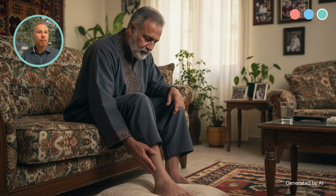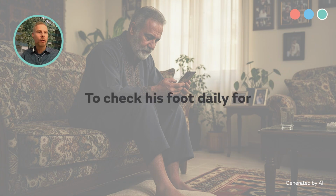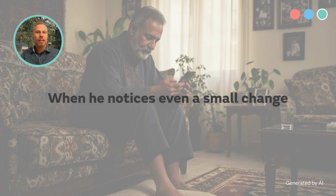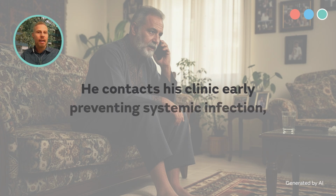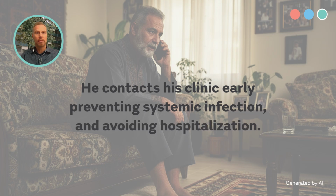Or think of Ahmed, who has a diabetic foot ulcer. Through shared care education, he knows to check his foot daily for redness, swelling, or new drainage. When he notices even a small change, he contacts his clinic early, preventing a systemic infection and avoiding hospitalization. This is shared vigilance, where education leads to prevention.